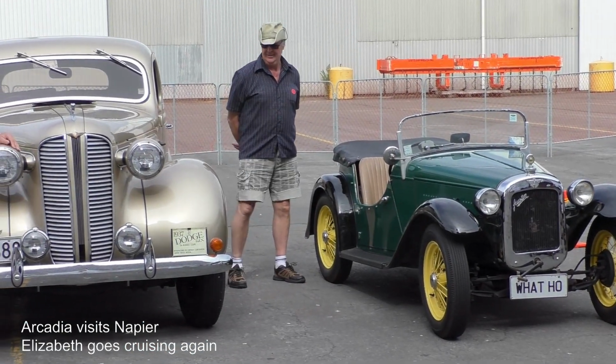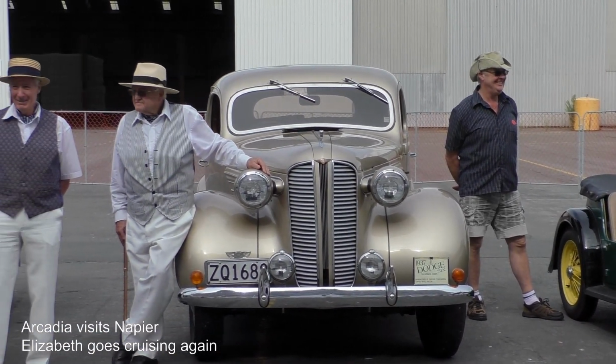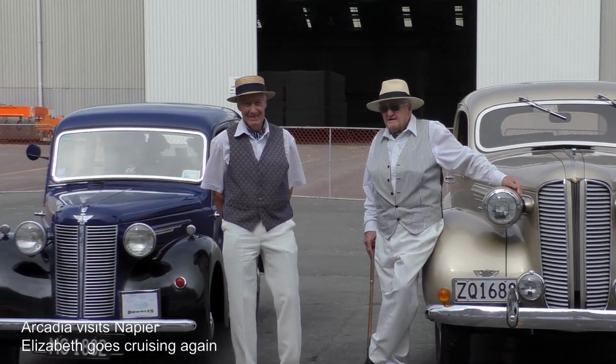On our return to Arcadia, we found an amazing exhibition of vintage cars and people in period dress on the quayside opposite the ship.